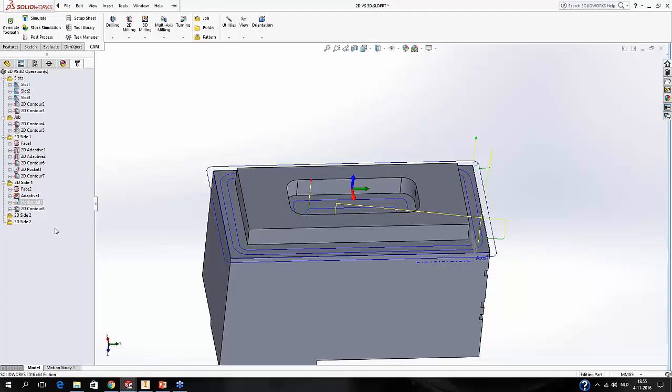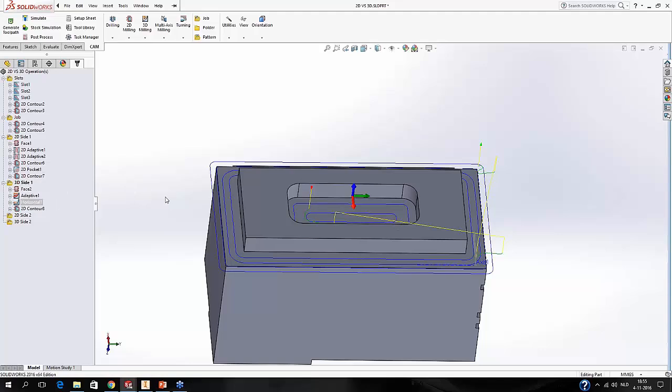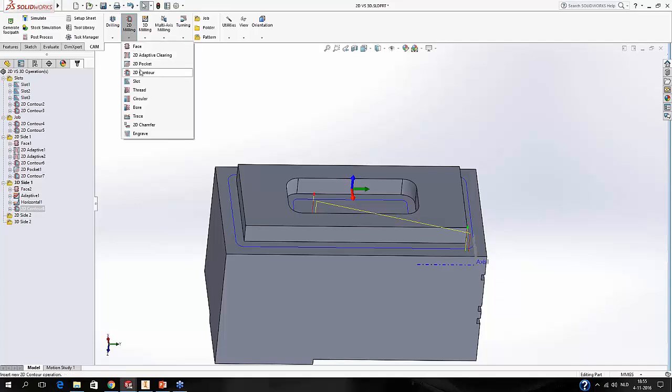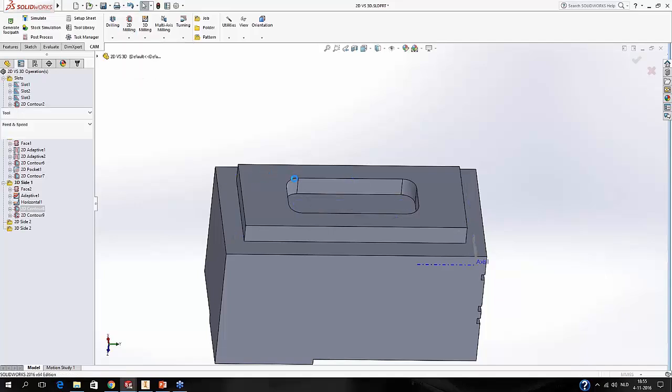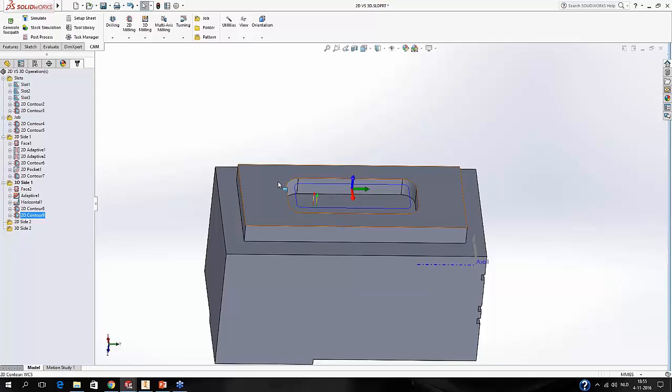One of the hard things, because you do it every day, but things that make you faster at what you do using the software that might not be immediately obvious to the users. One of those things actually is copying selection from one operation to another. How I'm going to show you this is if I create another 2D contour right here, and it's going to show you that we've clicked this, but we can actually copy all of this to all the geometry selections we've done in 2D contour 8 to number 9.